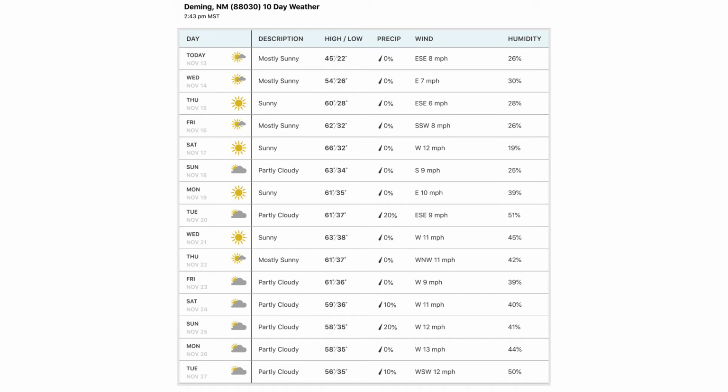And depending where you're at right now in the world, you may want to consider what the weather's like in Deming. This is the current 10-day forecast, and over the next 10 days, the average temperature is going to be in the low 60s during the day, and the average temperature at night is going to be in the mid to high 30s with light wind and little to no precipitation.